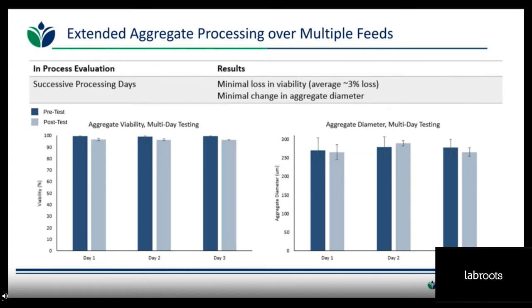Another thing we're interested in for our production process is processing the aggregates over multiple days over multiple media exchanges. And this is because, as Emily mentioned, our production process takes several days. So we want to be able to use the Rotea for multiple days if possible without any negative effects on our aggregates. And so during our testing, we processed the aggregates for multiple successive days in a row and observed a minimum loss in viability, as seen on the graph on the left here. Over 3 days, we would process the aggregates once each day with the Rotea, and we would see minimum change in viability after each processing, at only about 3% loss in viability after each test.